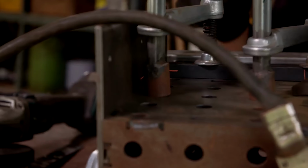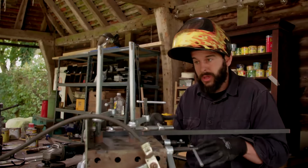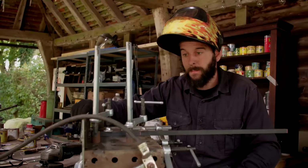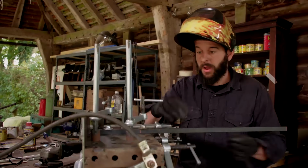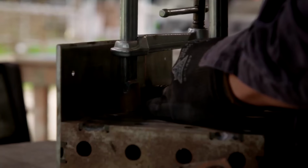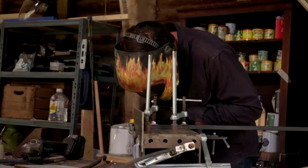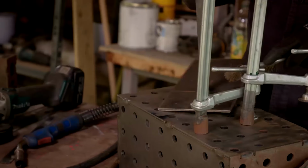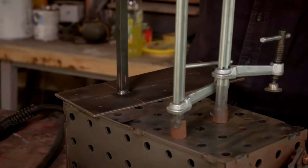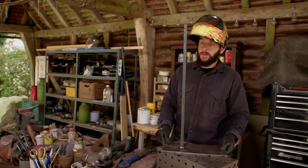This is the bracket that's holding the carousel horse onto the base. The wooden part is just for show, really. It's actually this steel base that's holding it, and this rod will run through the horse up to the top and it will all bolt down. That's great. So that's the gist of the main structure. Now that's welded on nicely.